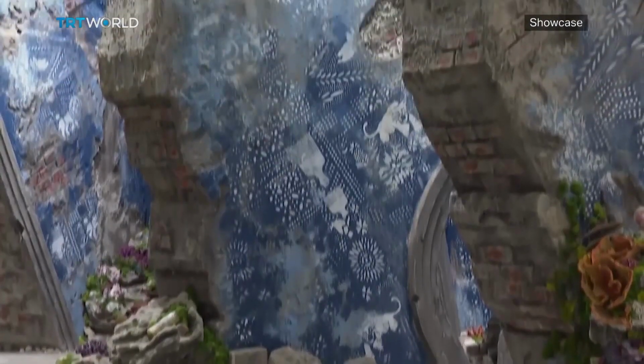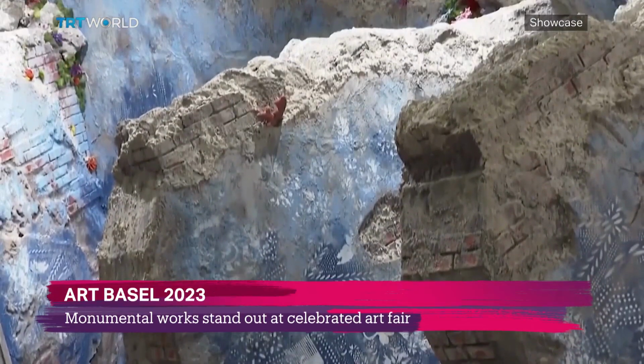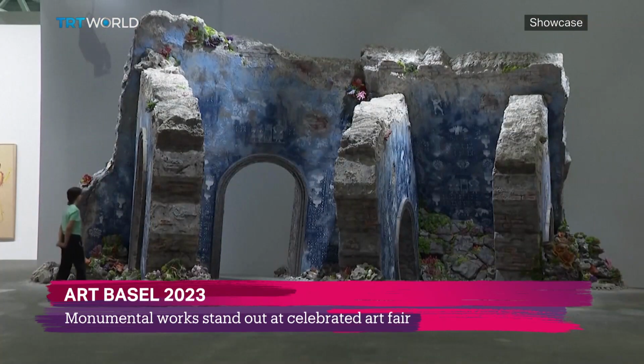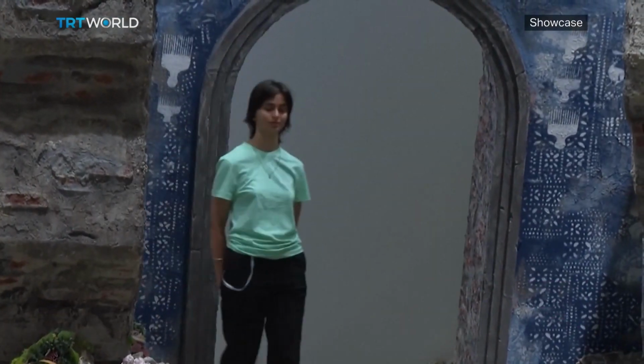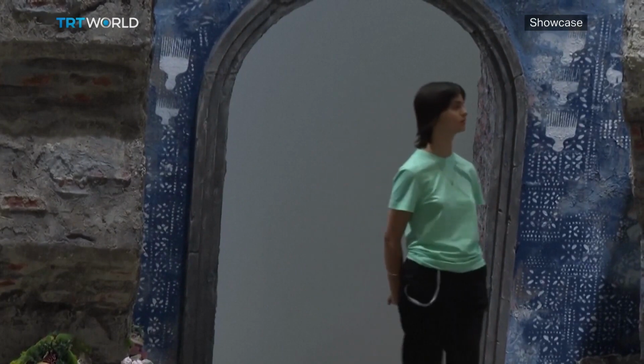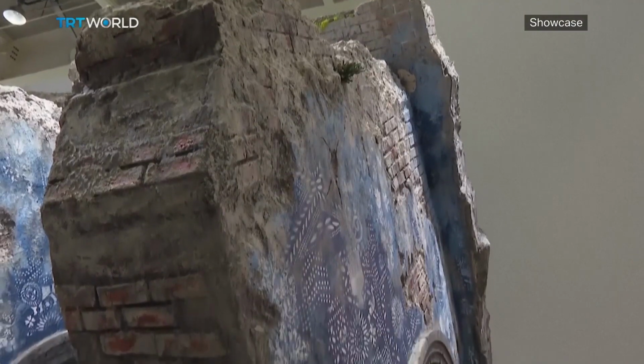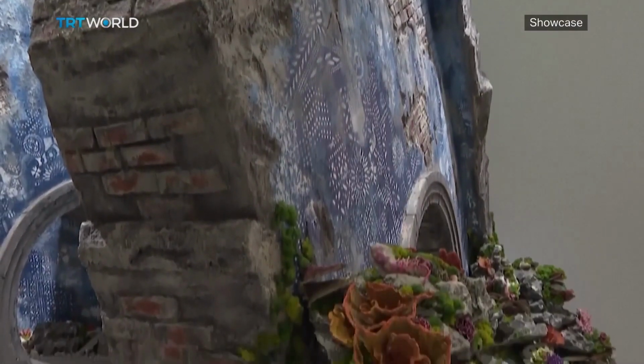This enormous sculpture by Dominican artist Firelei Báez draws inspiration from Haiti's Sanssouci Palace. Visitors can wander beneath its decaying arches, filled with details that reflect West African prints, 19th century motifs, and Caribbean marine life.